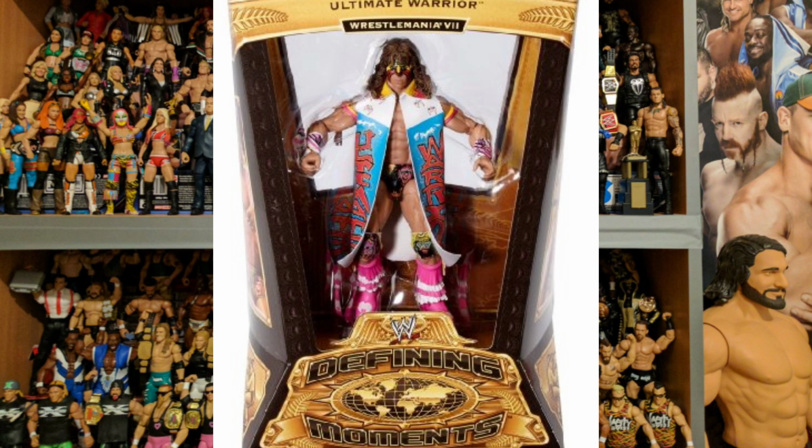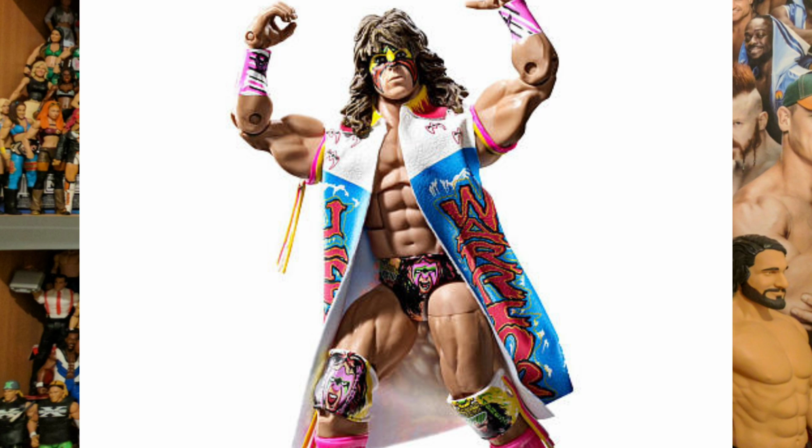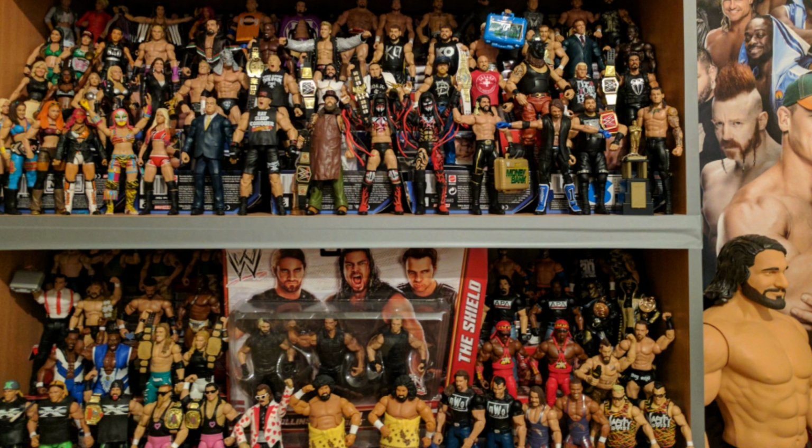Next, we had the Ultimate Warrior. Again, this came out around the middle of 2011. This is an amazing figure. Look at that entrance jacket. A little bit of a shame that the facial expression isn't a little more animated, but this is the WrestleMania 7 figure that goes with the WrestleMania 7 Randy Savage Defining Moments. And actually you can see Randy Savage on the knee pad as well for the Ultimate Warrior. Very, very cool.